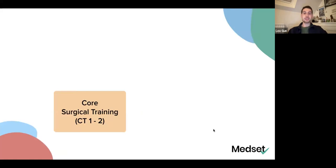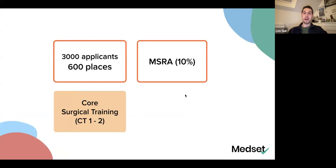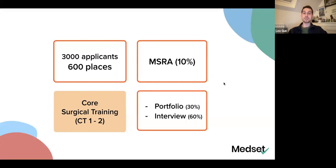As a bit of background to the core surgical training CST pathway, this is the most traditional route that people go down to become a consultant surgeon. Year on year it varies, but there are roughly 3,000 applicants to 600 places. So it's very competitive. Last year, the competition ratio was approximately 4.2 to 1. The MSRA, the multi-specialty recruitment assessment, contributes 10% of your overall ranking. We'll talk about that in due course, with the remaining 90% being composed of the portfolio or the self-assessment, which is what we're talking about now, at 30%, and the interview, which will be the topic of a later webinar, being the remaining 60%.